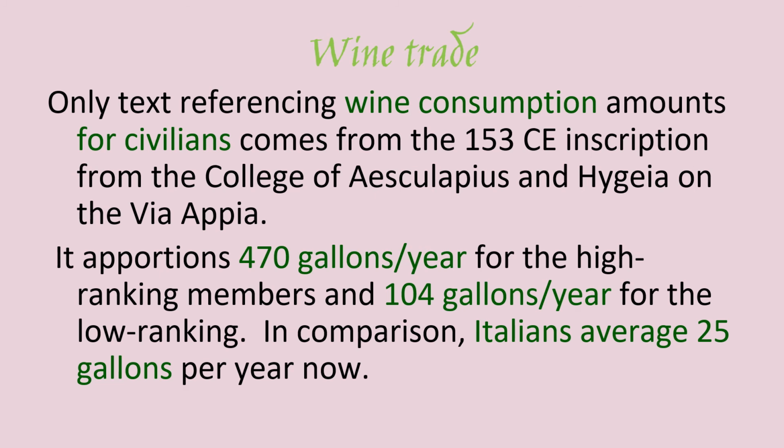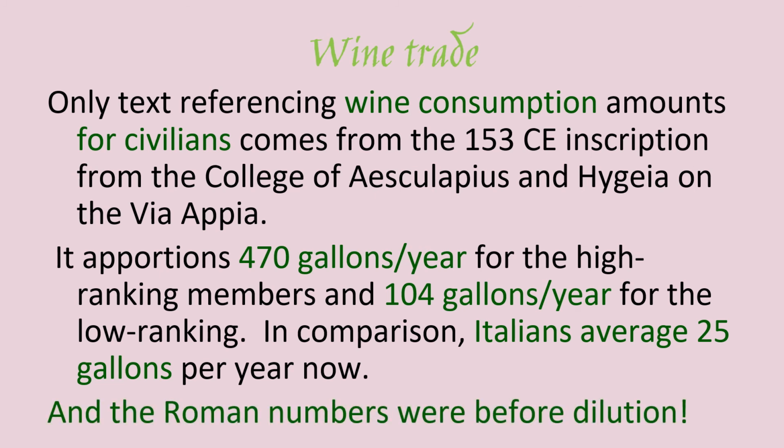We're also talking about unwatered wines, right? This is before we started diluting them. So when they say 470 gallons, that could make as much as 4 times more when the water is added.